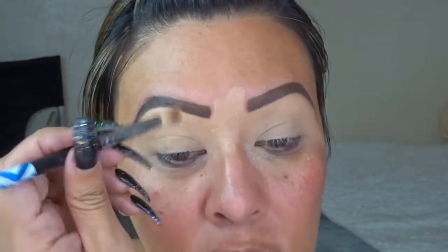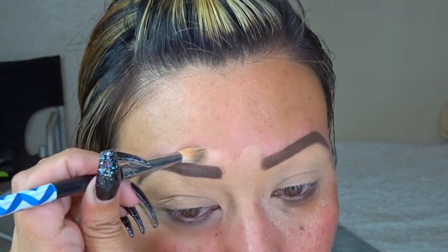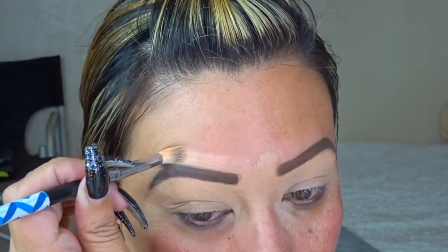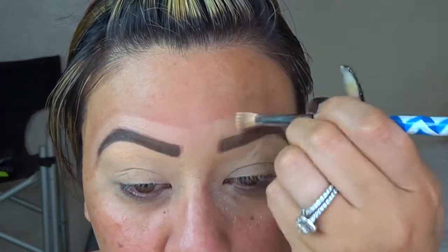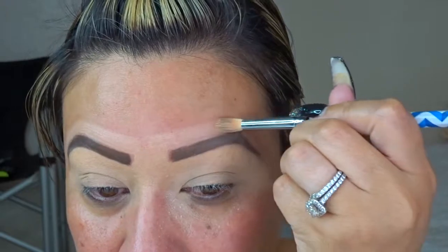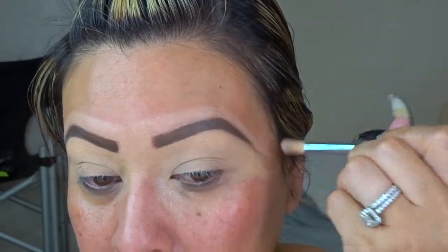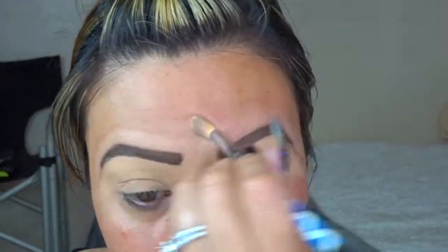And now, using whatever's left on my brush, I'm going to go ahead and just conceal around my brows, just like clean them up a little bit. And this part is, again, like I've said in other videos, optional. I'm just doing it because I do have product left over on my brush. So I'm just going to go ahead and do it this way.